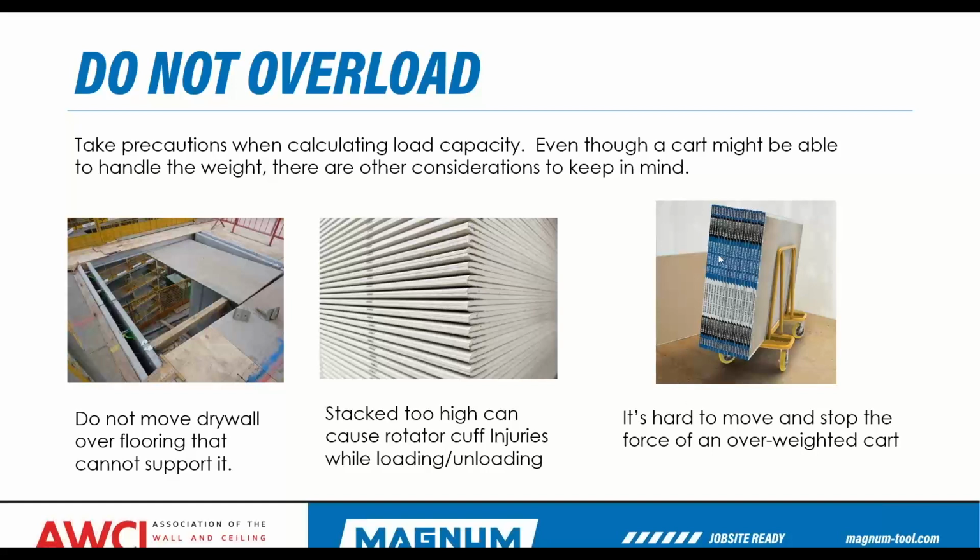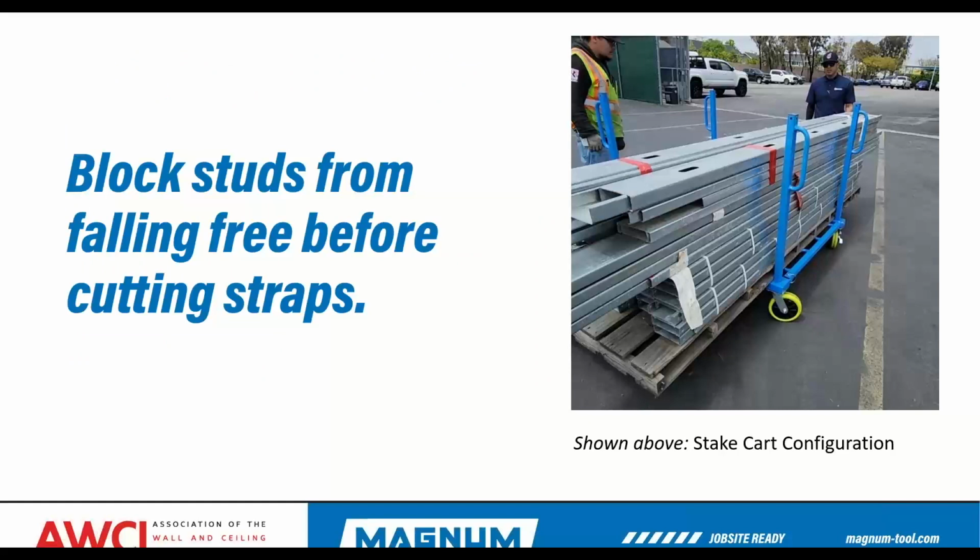I have a picture of a traditional drywall cart here loaded up to the max, right? With the carts that are flat, there's no top, there's no limit to that. But common sense says that you do have to put a limit on how much you stack, or else if that cart starts, you're not going to be able to stop it. So that's pretty much what I have on storing drywall flat. Do you guys have anything to add to that? No, I think we're good.